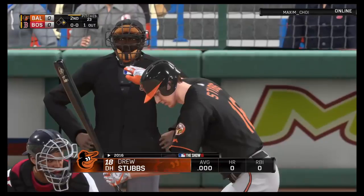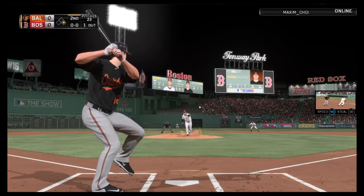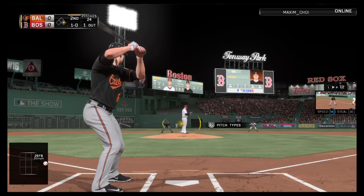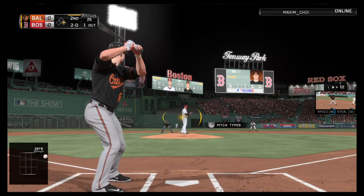Drew Stubbs takes his first shot here with a runner at first now and one away. Drew Stubbs. First pitch coming. Here it is. And a fastball to start things out here. Not close. It's a ball and no strikes. And a fastball that's about off the radar screen there. It's 2-0.